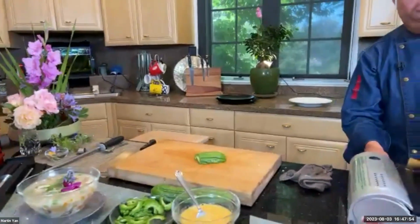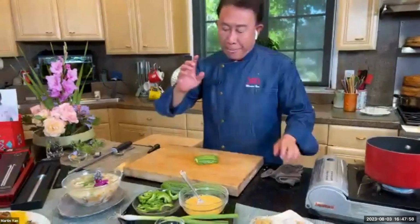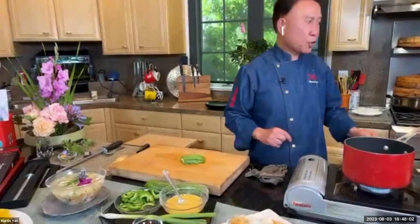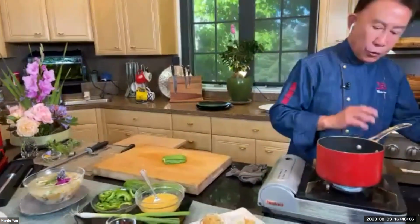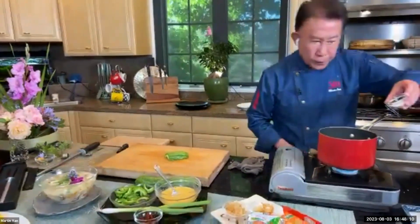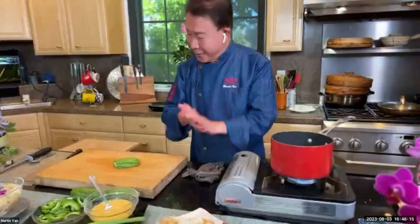Can you see that? Bring the pot of water to a boil because I want to add a tiny bit of salt. A tiny bit of salt. And then also a tiny bit of baking soda if you want. This is salt. Put a tiny bit of salt. This will get rid of some of the bitterness, okay?